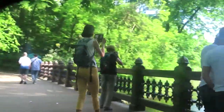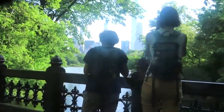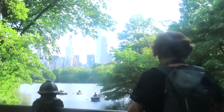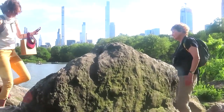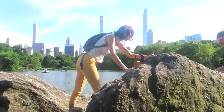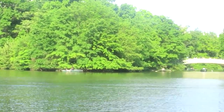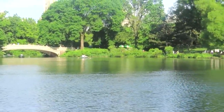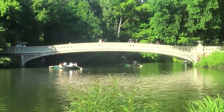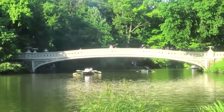This is Oak Bridge. And the lake in Central Park, and there's the Bow Bridge. Bow Bridge. I love Central Park.